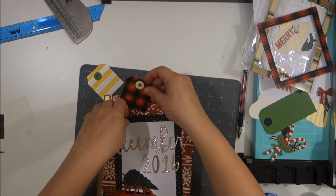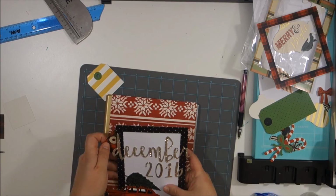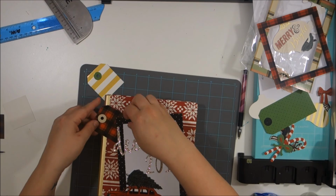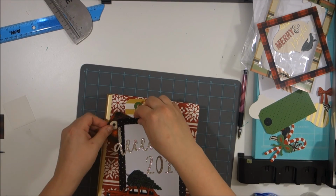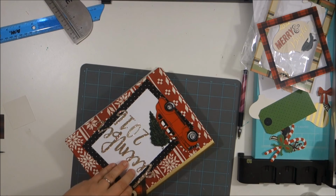and then here I go with my tags, and I didn't like that it was placed over the hole reinforcer part of it, so I just moved it so it wasn't over that, and then placed that one up top, and that is it.